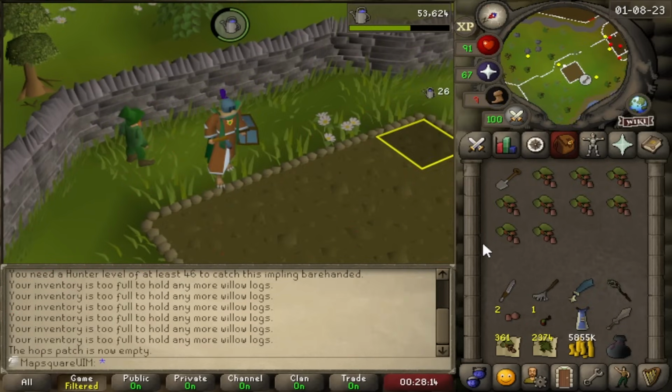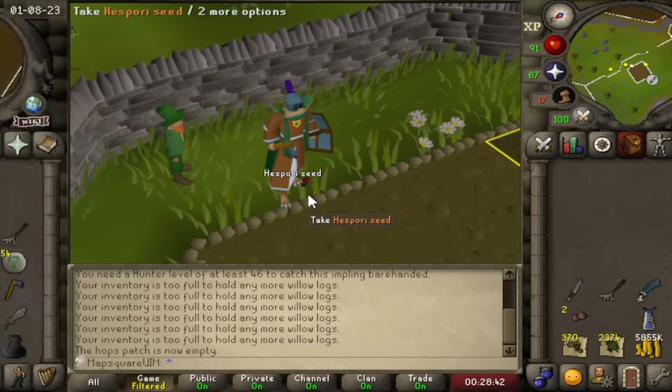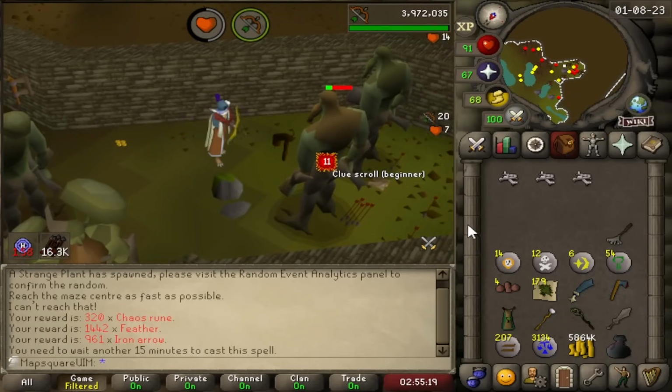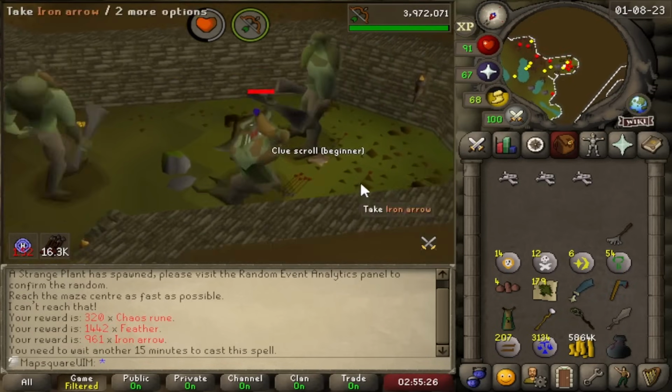That is the last harvest, and since I didn't even get a second Happery seed, I'm going to drop this. It's not worth keeping if I'm not getting more than one. Back to ranging moss giants. I've got 16k iron arrows to use up while I gather more wild blood seeds, and probably many more mossy geese, so might as well get my Bryophyta kill count higher as well.